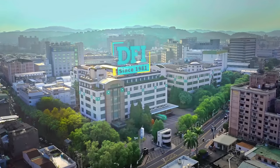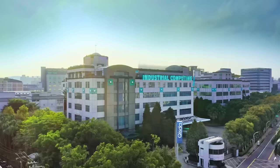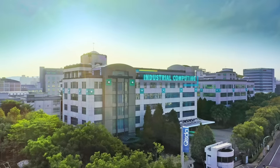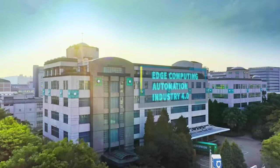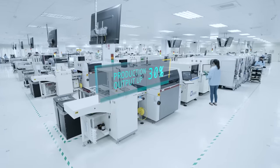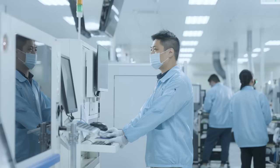DFI was established in 1981 and is now located at the Qisda Industrial Park as the leading global provider of industrial computers and embedded solutions for edge computing, automation, and Industry 4.0. Built in 2021, the new plant's manufacturing capacity includes 6 high-speed SMT production lines.